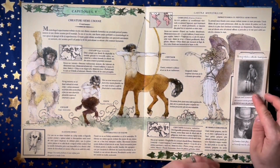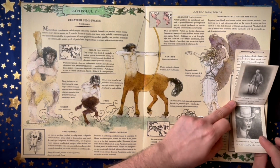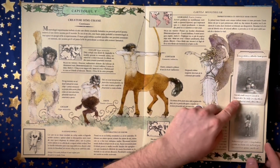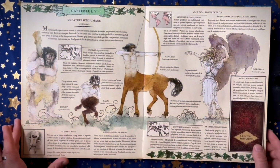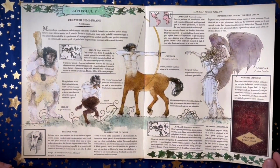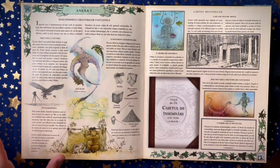And then we have giants, and then we have a werewolf, gnome, and then we have zombie as well. Very beautiful, nice pop-up about semi-human creatures. If my phone is moving, I'm sorry, this tripod is a bit, let's say, not that stable.